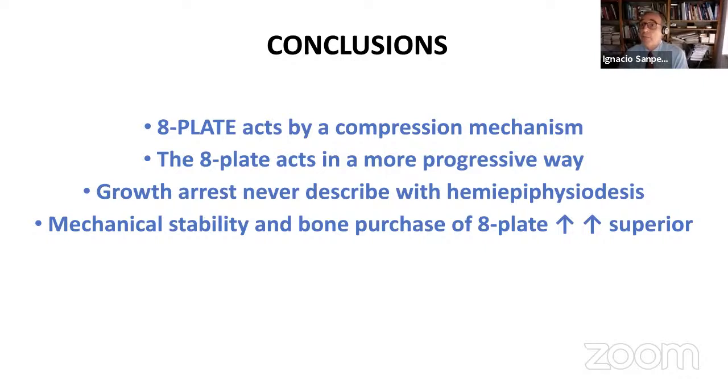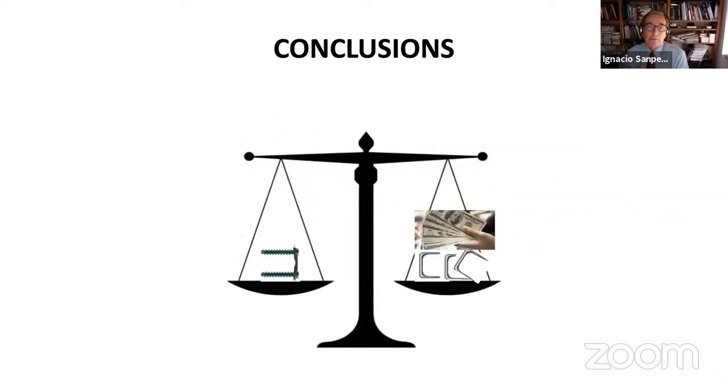So I think in summary, we can say that the 8-plate acts by a similar mechanism as the staples, but it works in a more progressive way, giving more time for the growth plate to grow. It's important to keep in mind that growth rebound has never been described in hemiepiphysiodesis. And there is no doubt that the mechanical stability, bone purchase, and ease of handling are far superior in the 8-plate than the staples. But the difference in price between one system and the other is big enough to say that you can still use the staples if you don't have the resources for using a tension band plate, and you will still be doing an adequate treatment. And that's the conclusion for the literature.